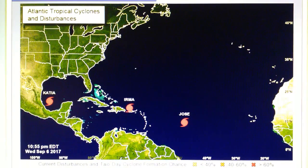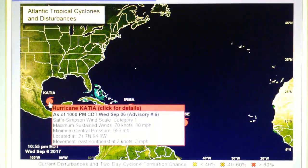Okay, today is September 6th, 2017. This is a part 2 update. We're looking at the hurricane map, and since this morning's video, we've got a hurricane right here, Katia, Category 1 with 80-mile-per-hour winds. Pressure's dropped quite a bit in the last 6 hours. It's down at 989 millibar, moving east-southeast at 2 miles per hour.